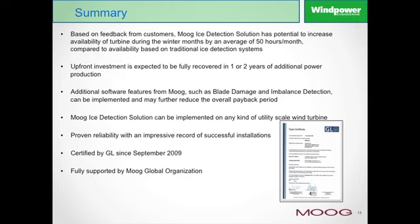The other main feature I want to mention is that this system is part of the RMS system, as I mentioned previously. So using the same sensing system, additional software features supplied by Moog can interrogate the information and deduce from that such information associated with blade damage and rotor imbalance. This can, and possibly will, further reduce the overall payback period of the system. The ice detection solution can be implemented on any kind of utility scale wind turbine.